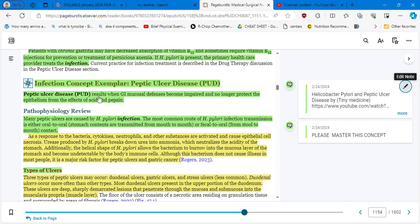So peptic ulcer disease results when GI mucosal defenses become impaired and no longer protect the epithelium from the effects of acid and pepsin. Okay, so very acidic. Pathophysiology: many peptic ulcers are caused by Helicobacter pylori. The most common route of H. pylori infection transmission is either oral to oral. Stomach contents are transmitted from mouth to mouth, or fecal to oral, from stool to mouth contact. Please master this concept, okay?